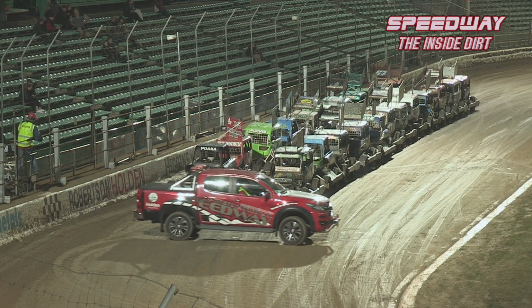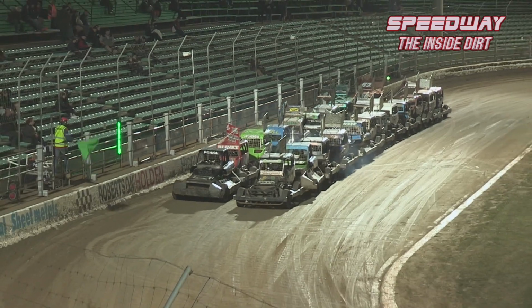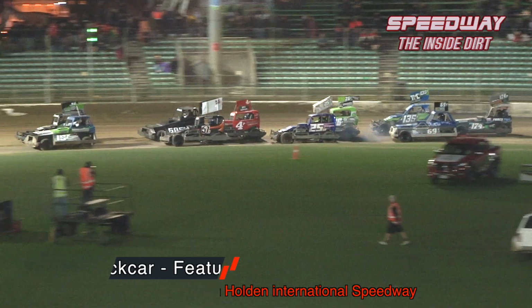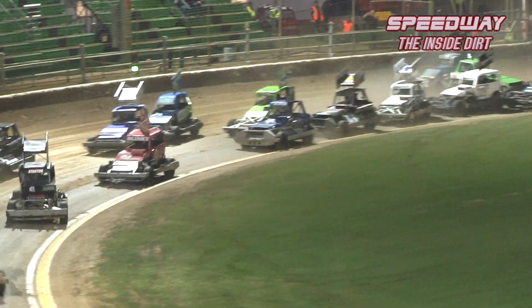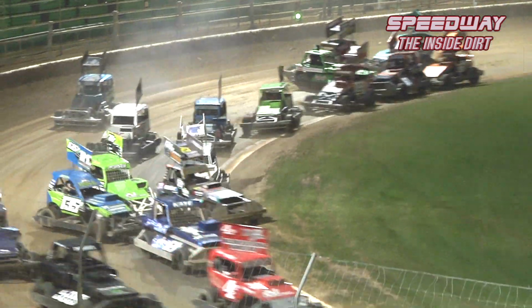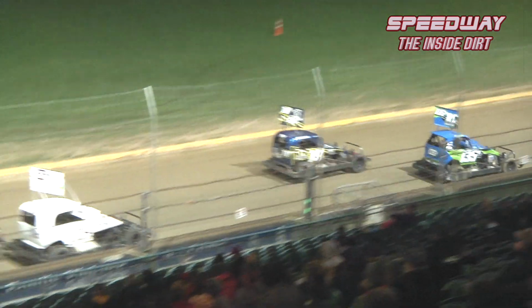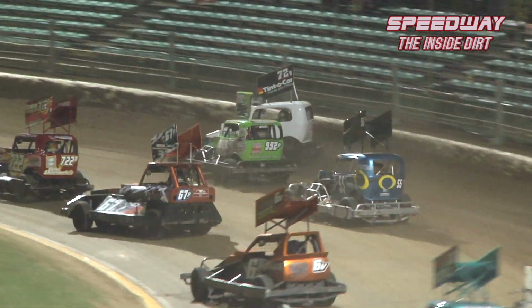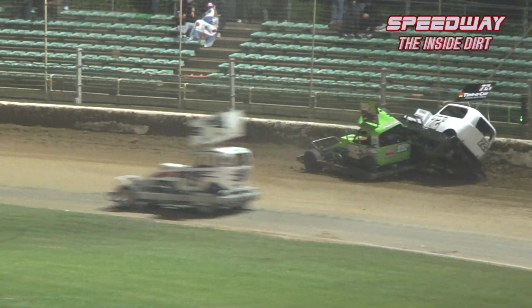About ready to go. Robertson Holden, Colorado Ute moves away. Green flag, we've gone green. Stock car feature of the night. Luke Myers shoots into the lead ahead of Neil Coley and Lennon Visitor. 57 looking to make a move up into the second spot. And it looks like they're charging through.